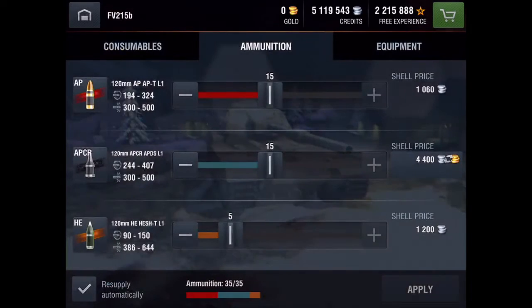Now, coming to the gun, this is a very nice aspect. You get cheap HESH on this tank, which means you have a penetration value of 90 to 150mm. This can get through the sides and rear of most medium tanks and the rear of most other tanks. Which means if you use HESH, your damage output, or rather your DPM, will be even greater.